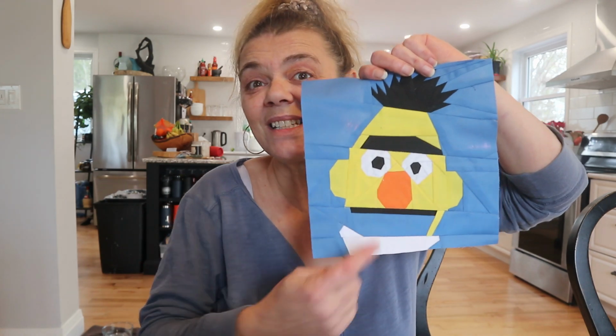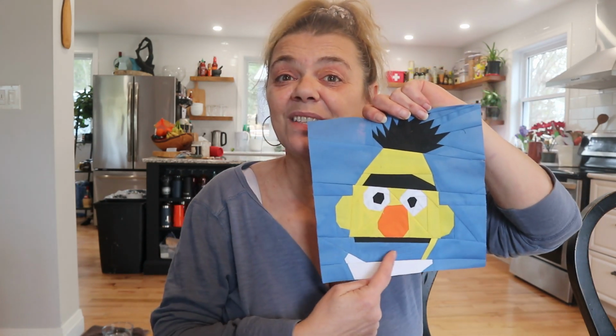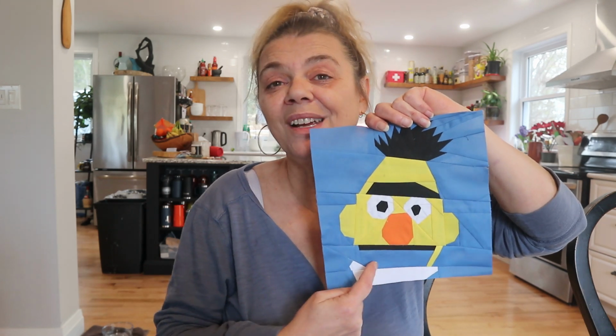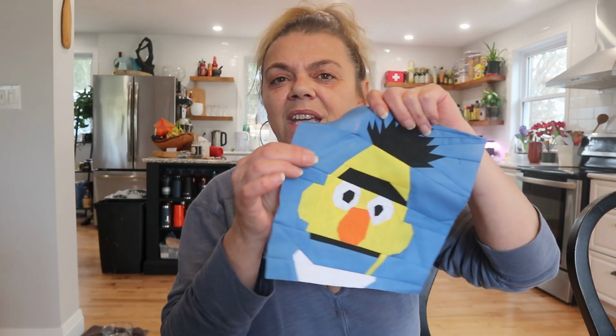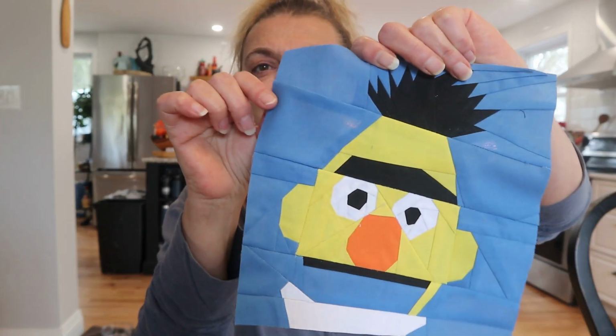But because they're free, there was a mistake, and I'm gonna show you. I did this, but she made a mistake. This was supposed to be yellow, and I just followed the pattern, not thinking, until I flipped it over and went, oh no. This was just using very thin fabric. You can actually see through it.